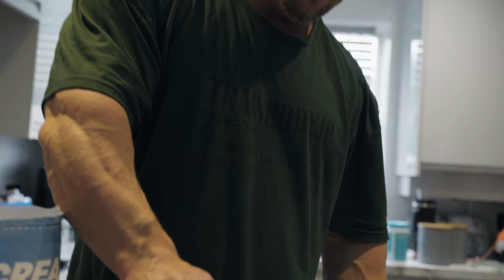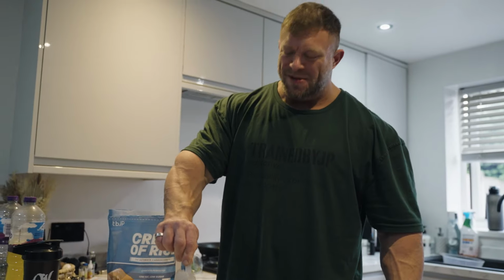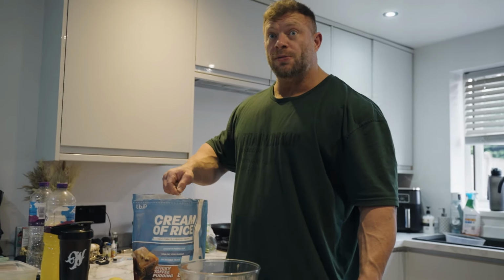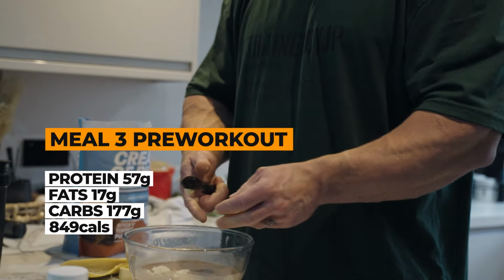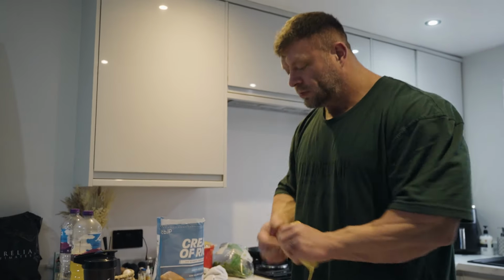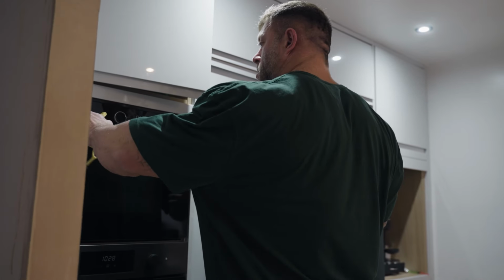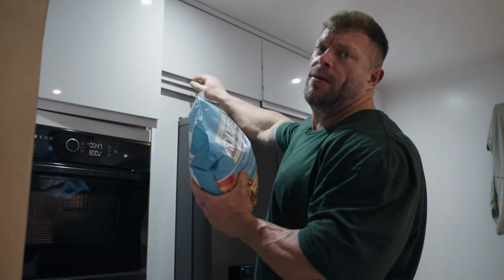This is sticky toffee pudding. It smells a bit like cinnamon. I can smell that from here. It does smell like sticky toffee pudding, doesn't it? Bang that in the micro. Caramel biscuit we'll go for today.